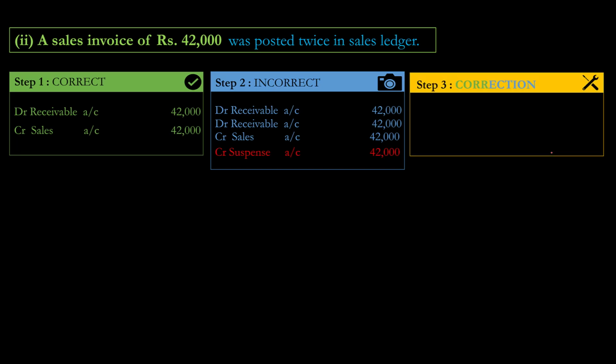We compare correct and incorrect entries. I have debited receivables with 42,000 and I can see the same in the incorrect box, so it's okay, and I don't have to do anything in here. However, I can also see another debit in the incorrect box for 42,000, which means I must reverse this by crediting receivables. Next is the credit to sales account. Again, the same as in the incorrect box, so don't do anything in here. However, I can see the suspense account in the incorrect box, which needs to be reversed by debiting the suspense account.